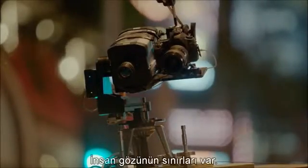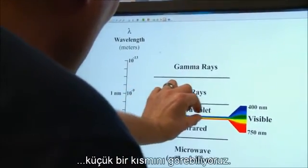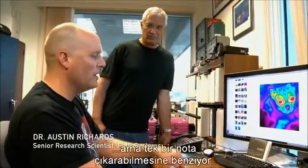The human eye is so limited, we see only a tiny little sliver of the electromagnetic spectrum. It's like if you owned a grand piano in your house, but you could only hear one note on it.